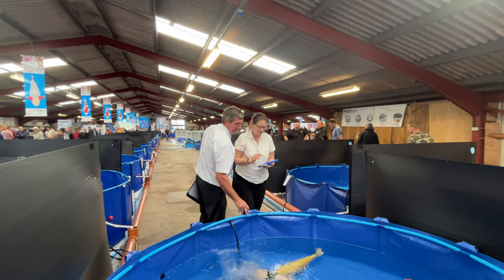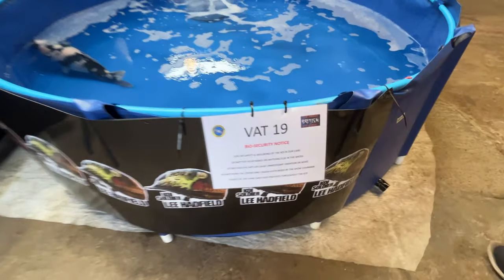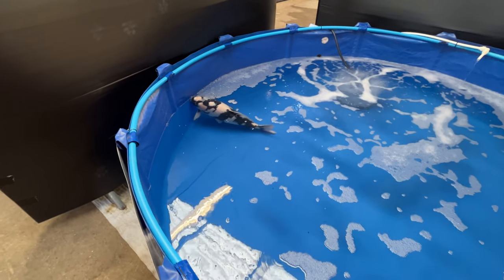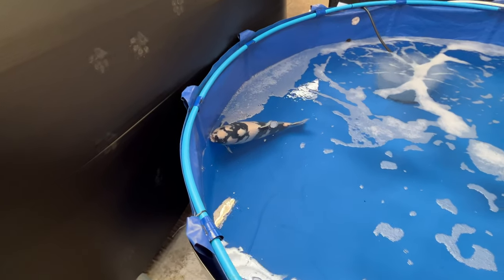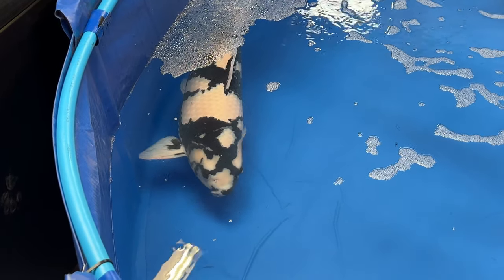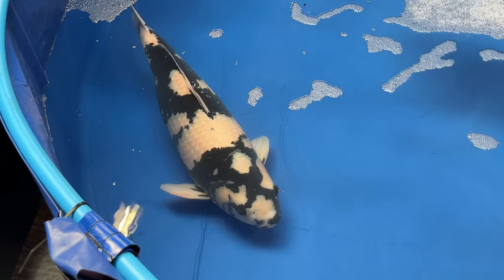The judges doing what they do best. That 19. Check out that for a shuri-watsuri. That's a big fish. Oh, and a singular fish. So one hell of a fish at that. That is beautiful. Look at that. Beautiful.